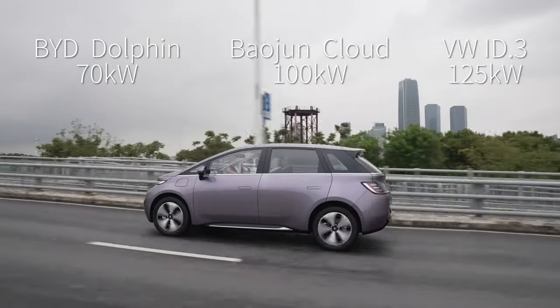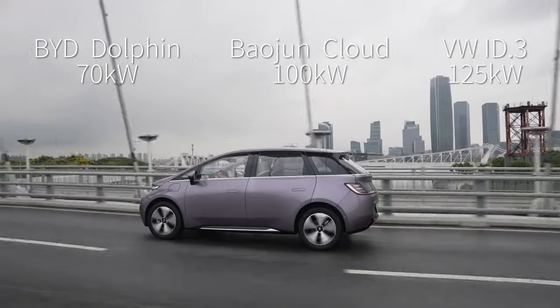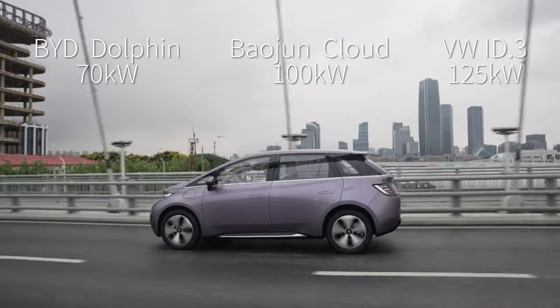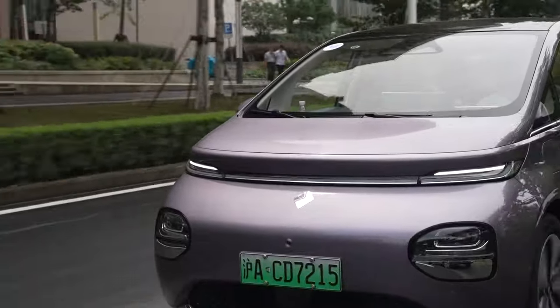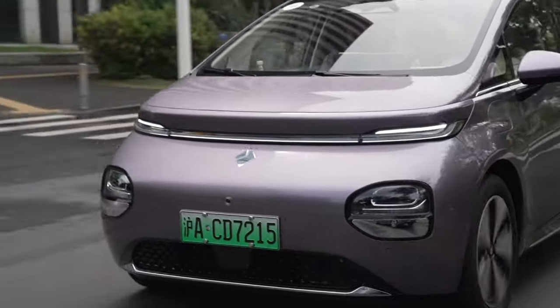This car has a 100 kilowatts motor mounted at the front. That's 25 kilowatts less than the ID.3, but about 30 kilowatts more than the class champion, the BYD Dolphin. Power feels adequate. This car feels like a 9 seconds car to 100 kilometers acceleration.